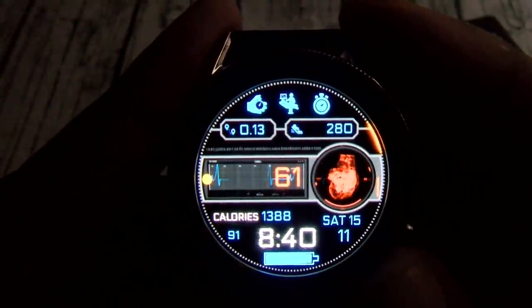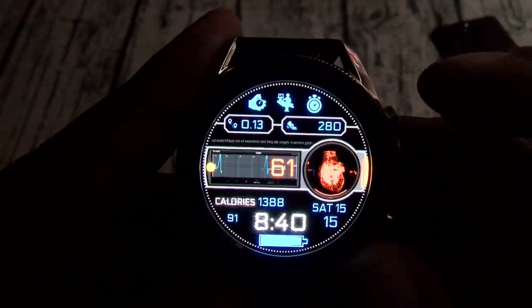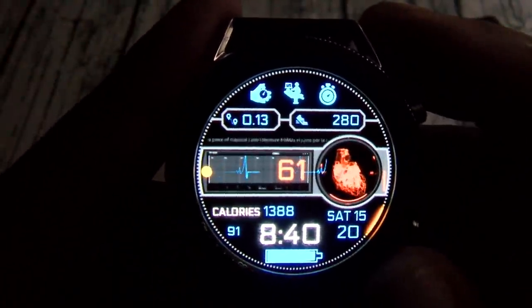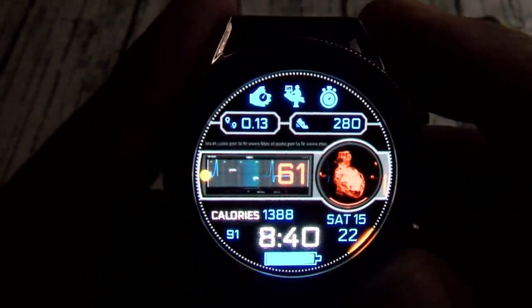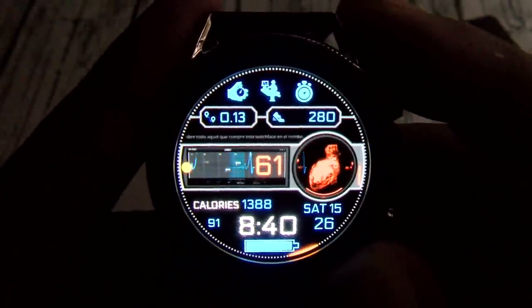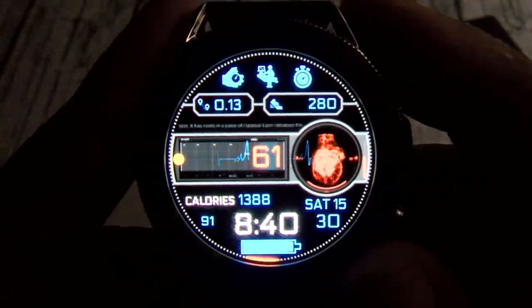Got a little EKG reading. If you tap on this, it'll take you directly to your blood pressure. All right, now my blood pressure was 61 a little while ago, so for all y'all that's like, oh yeah, 90, that's so high, bro, calm down. All right, calm down. I'm in shape. I'm fat, but I'm in shape.